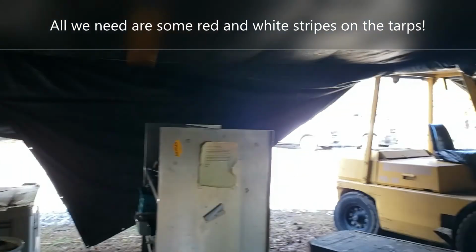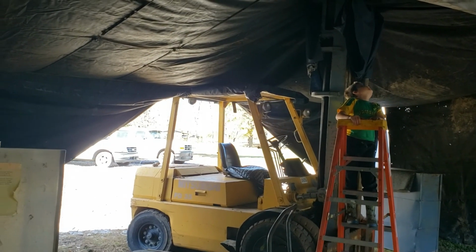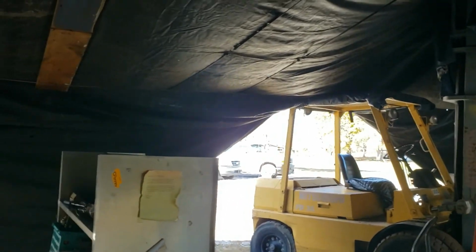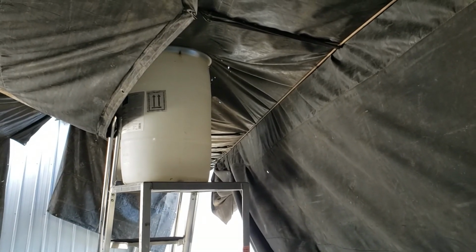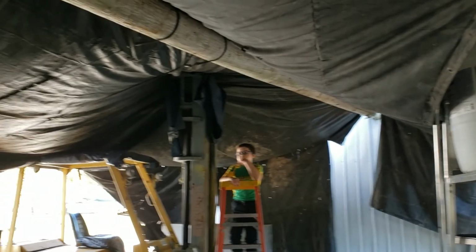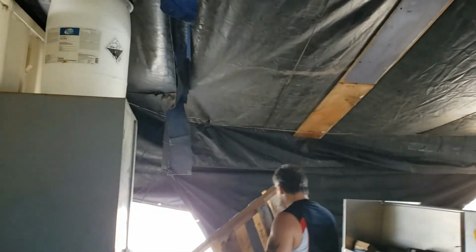This is our tarp house made out of the tarps that Steven had from driving the Peterbilt. When we sold the Peterbilt, he kept his tarps, which was a good thing. Originally I think I had encouraged him to try to sell the tarps, but it's really an awesome thing that he did not sell the tarps, because what he's done here is he's created a tarp house or a tent house. And this here is our storage unit, our storage container right there.